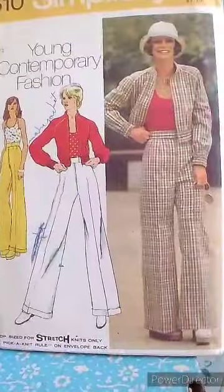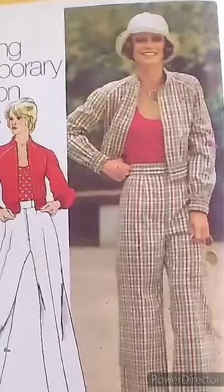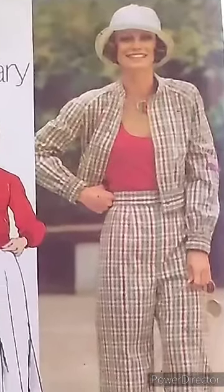This is the outfit I made in 1975. I remember it was my senior class trip. That was pretty cool.